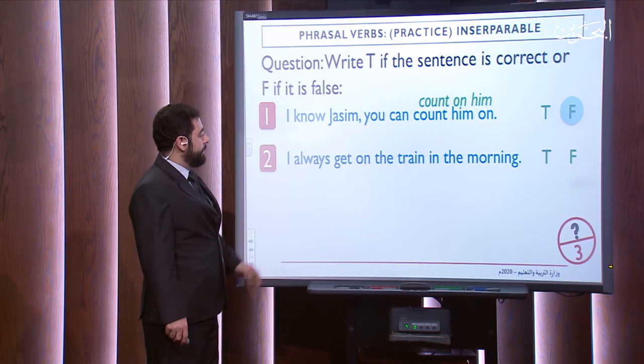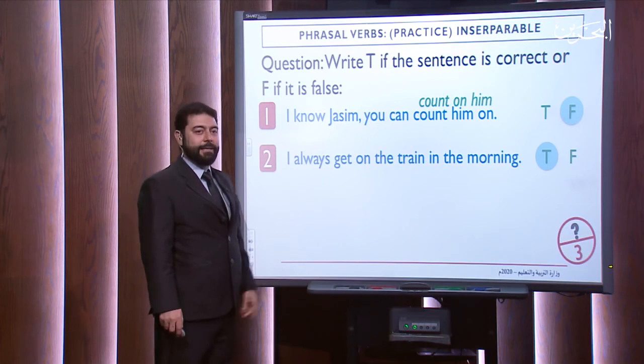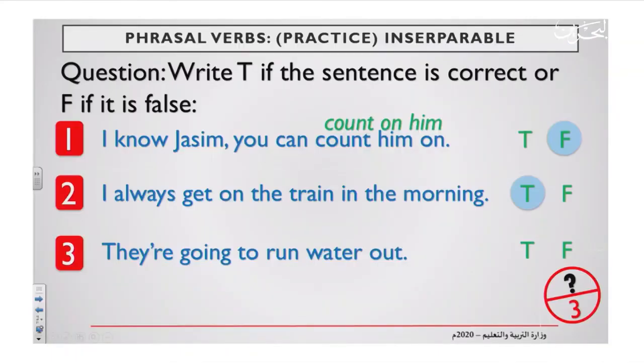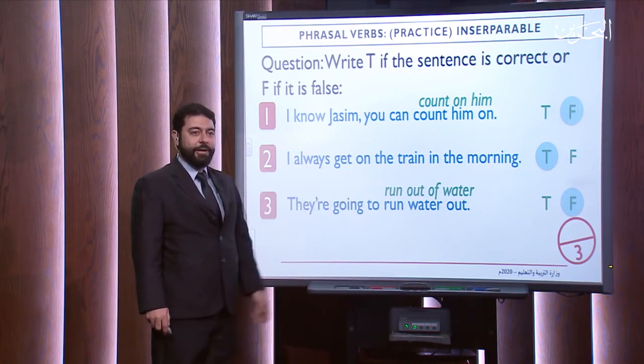All right, number 2. I always get on the train in the morning. True or false? 5 seconds. Okay, let's check the answer. The answer is true. This is correct. All right, number 3. They're going to run water out. True or false? 5 seconds. Okay, let's check the answer. It is false. Why is that? You say run out of water. Now give yourself a mark of 3 and let's carry on.